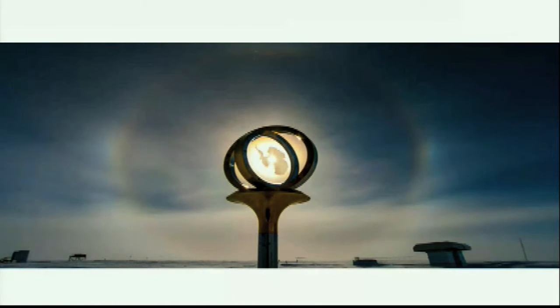And also on the picture you can see a very interesting light effect caused by ice crystals in the air. It's called a halo.